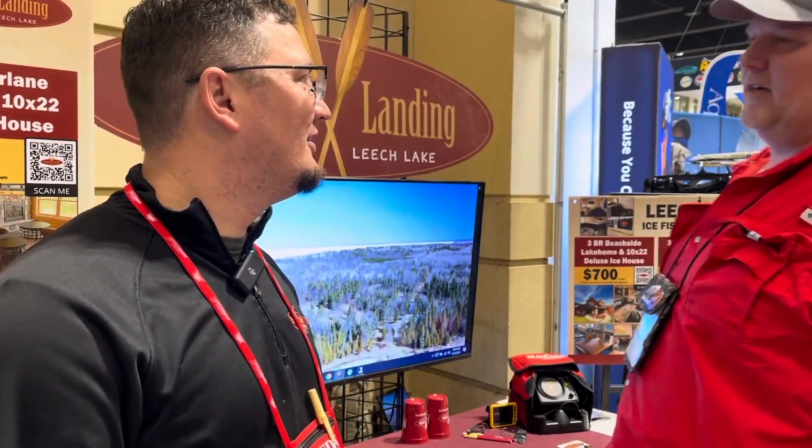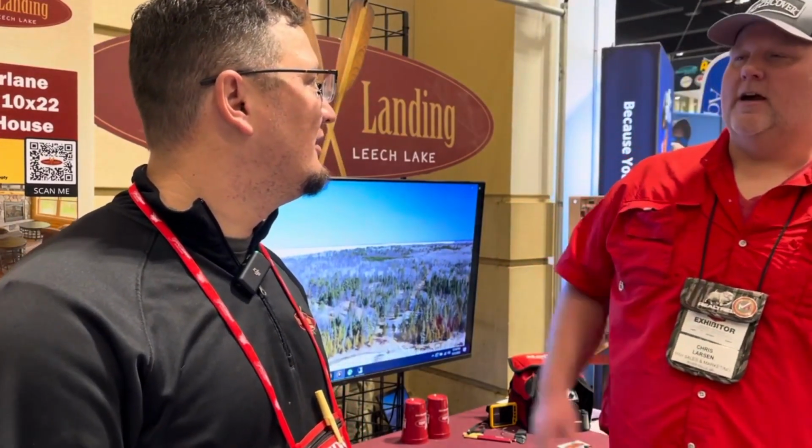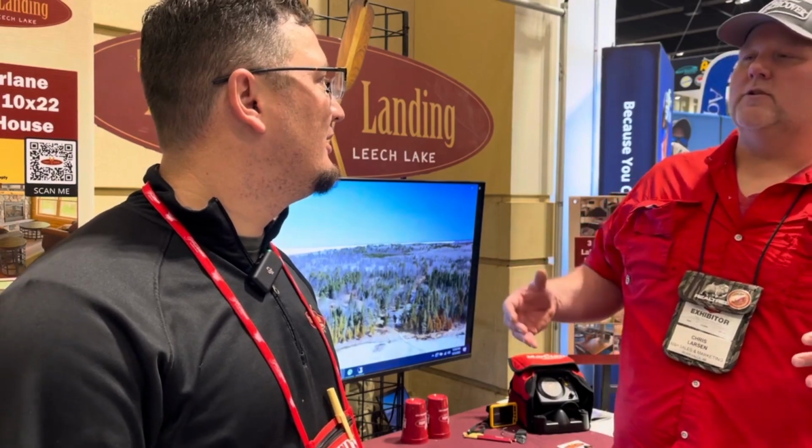Let's talk a little bit about size structure on Leech. What are we talking about? You said that it's not really a numbers lake, it's a quality lake. Quality, I'd say average size can run anywhere between 24 to 28, 29 inches. We see a lot of 26, 27, 28, so very big fish out there. We have a very good slot on the lake, or it's not really necessarily a slot. We get the 4 fish with the 1 over 20 inches.